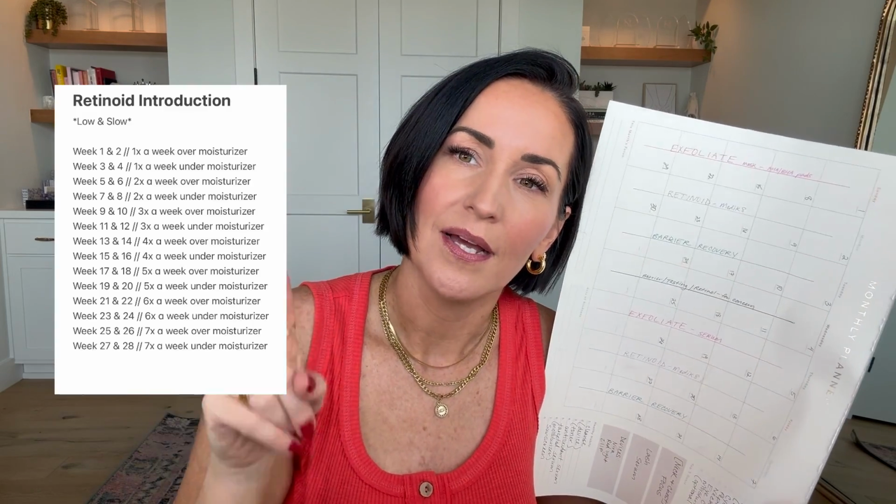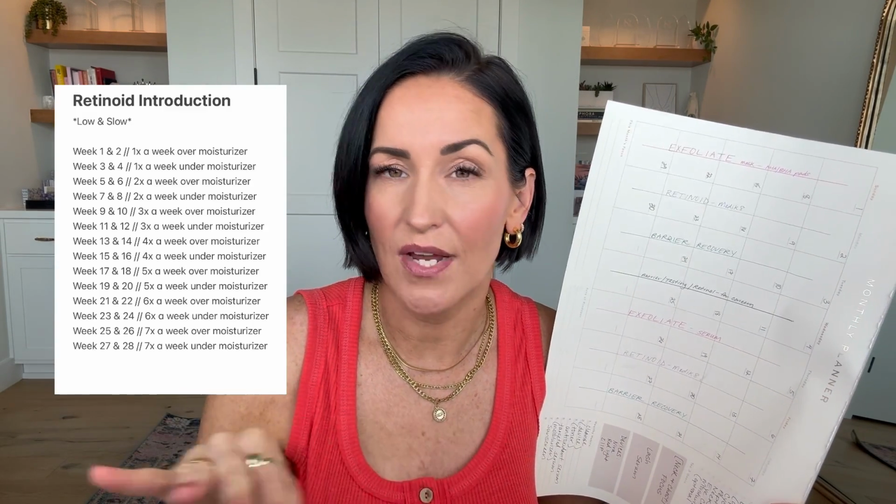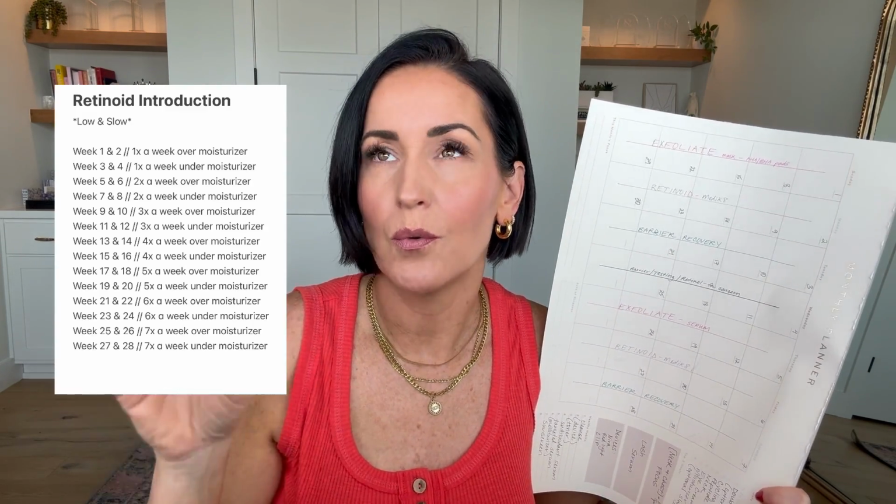And again, you have to work your way up to that, starting with 1 day a week, moving to 2, 3, 4. And I highly recommend following a schedule like this if you've never used one before to avoid all of the retinoid uglies, which is the skin peeling, redness, irritation to where you can't even wear makeup because it is that textured. No makeup is gonna look good on peeling skin, correct?